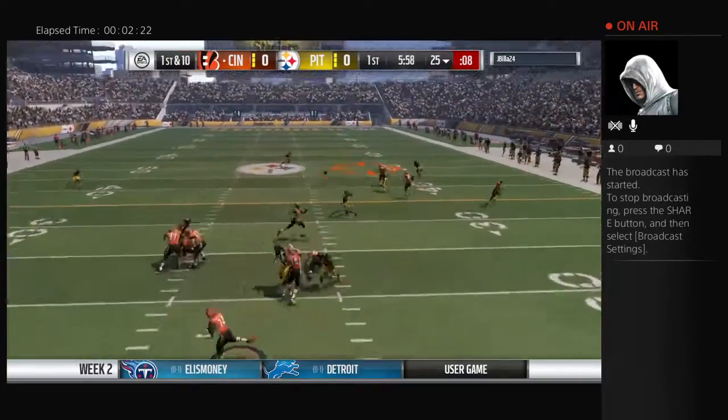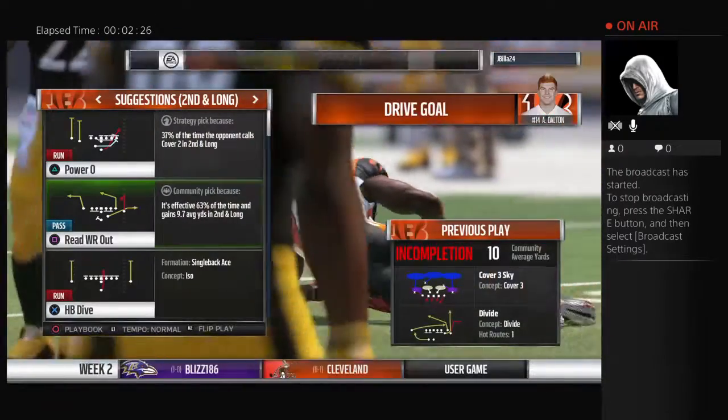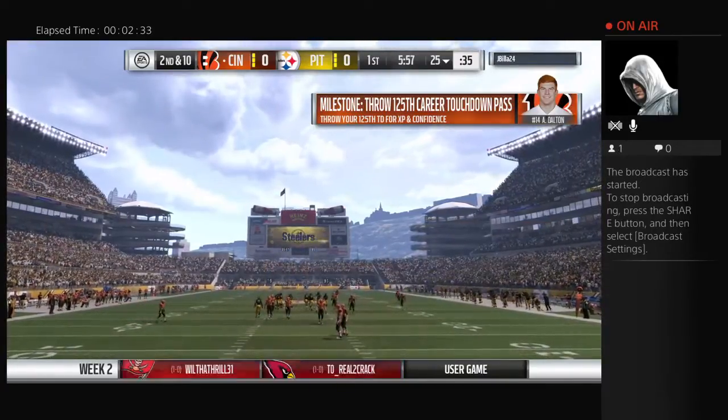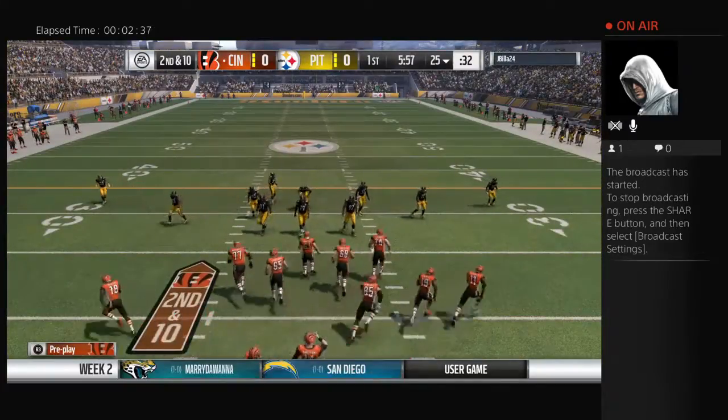First and 10, here's Andy Dalton. His throw incomplete. Brandon Tate was the intended receiver, and that'll make it 2nd and 10. And here's the offensive unit, and we highlight a very good guy, A.J. Green. Let's just make it simple. He's a game breaker.